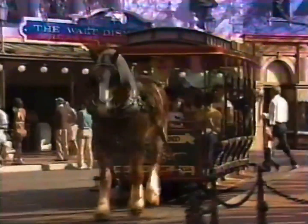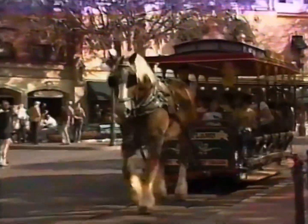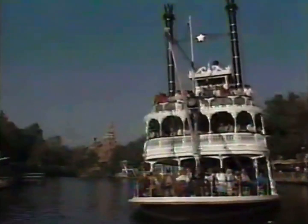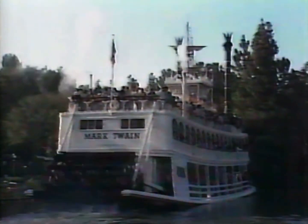The magic of Disneyland speaks in many voices. It can be the melodic wonder of a brightly painted carousel, the echo of a horse-drawn trolley rolling down a turn-of-the-century Main Street, or the gentle paddling of a steamboat along the Frontier River. And then, it can also sound like this.